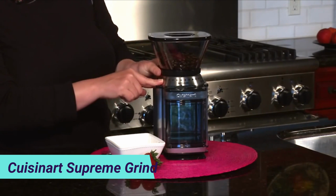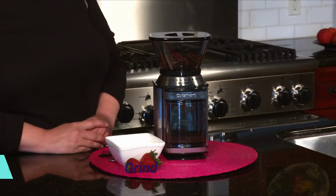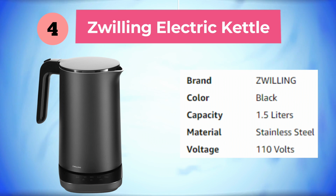The other thing that's nice is it's a half-pound hopper, which is removable. So is the lid. So you just pour your beans right in. Put the lid on.